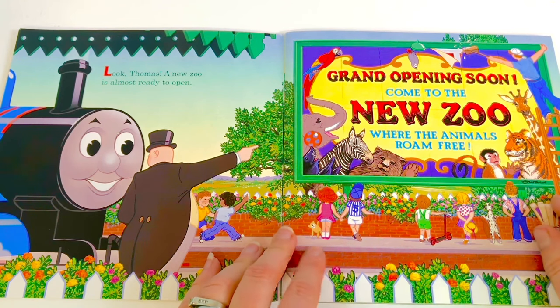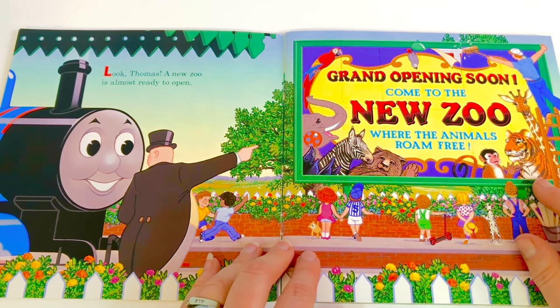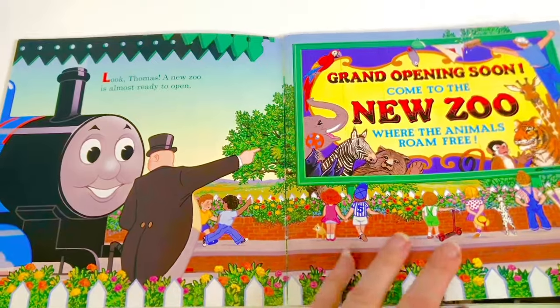Some zoos take care of animals that might have been injured in the wild, or maybe they are endangered, which means the animals are disappearing in the wild. There aren't very many left, and the zoo helps keep those animals alive and protects them better.